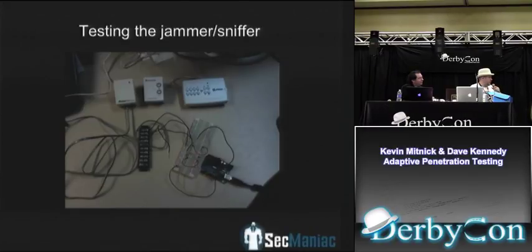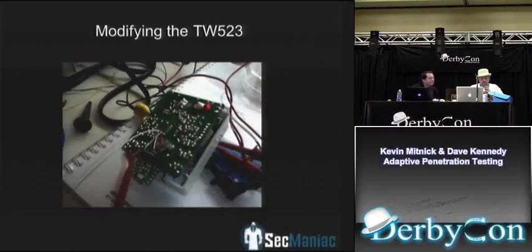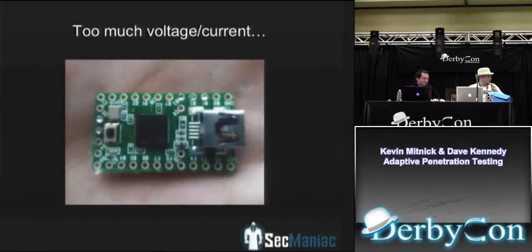Everything would be basically blacked out. And so we started with an Arduino-based device, and we started going a little bit slower, a little bit smaller. Rob started modifying the TW523, which is this device right here. We started soldering it into the home automation device. We're not any type of electrical engineers whatsoever, so we fried that one Teensy and many more until we finally figured out what we were doing.